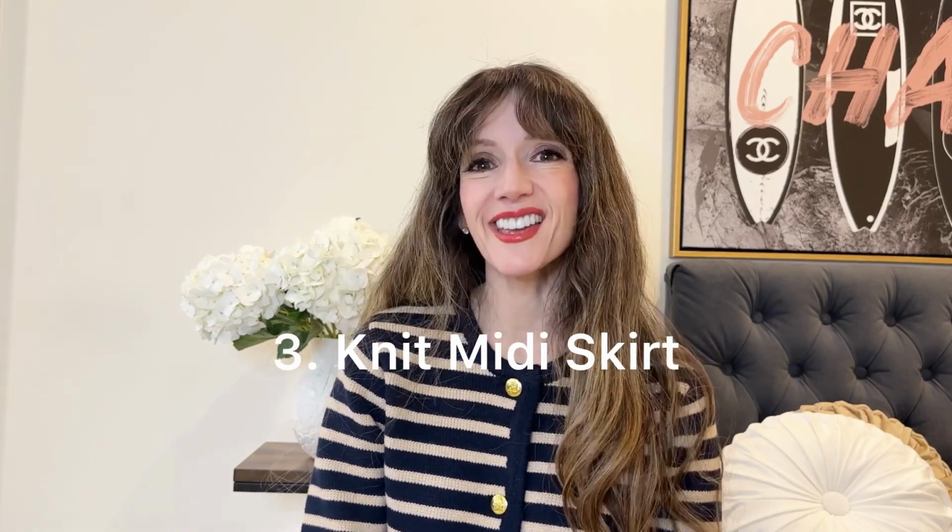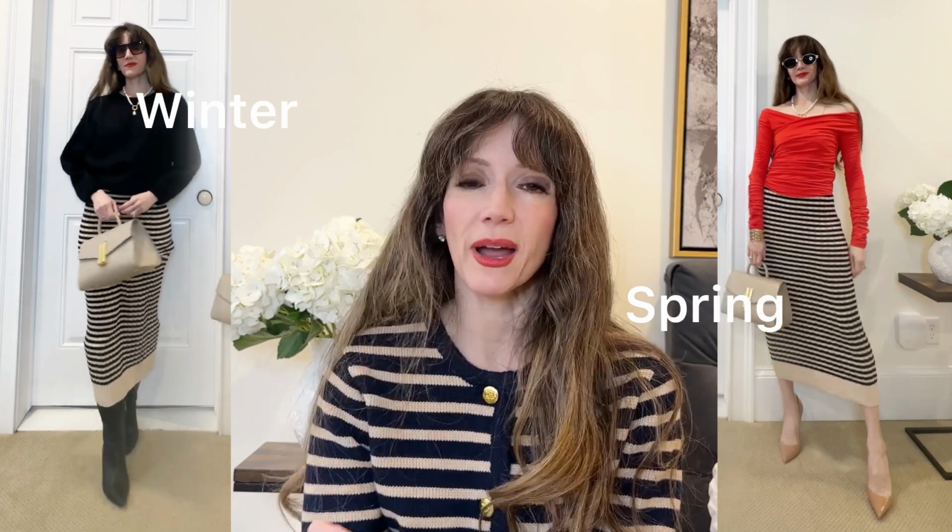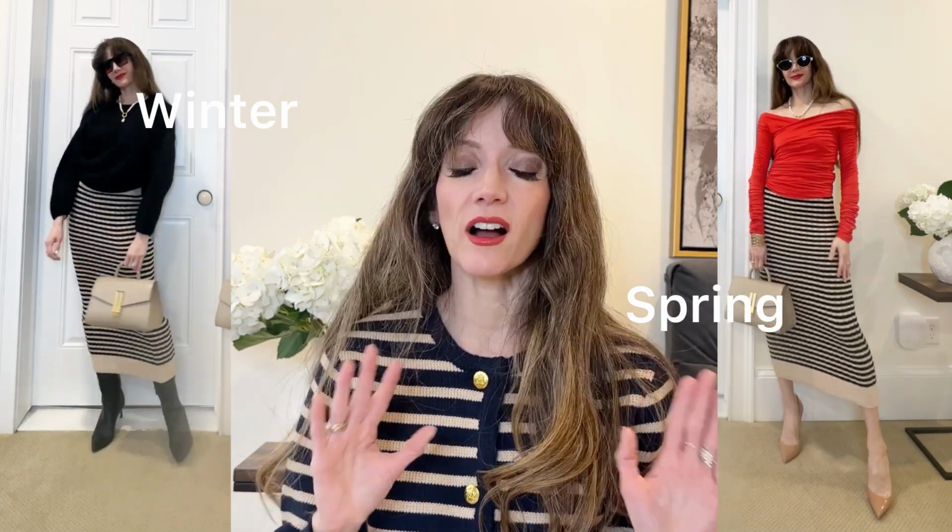If you are sick of pants and ready to hang up your faux leather pants, a really great alternative is a knit midi skirt. This is a beautiful striped one that has a very luxurious knit, and it was kind of a surprising pick for me because I tend to leave the horizontal stripes for my tops only. But when I saw the skirt, I instantly loved it. It looked so French inspired. It's definitely a little bit sexier because it hugs your curves and you can really play around with the top.